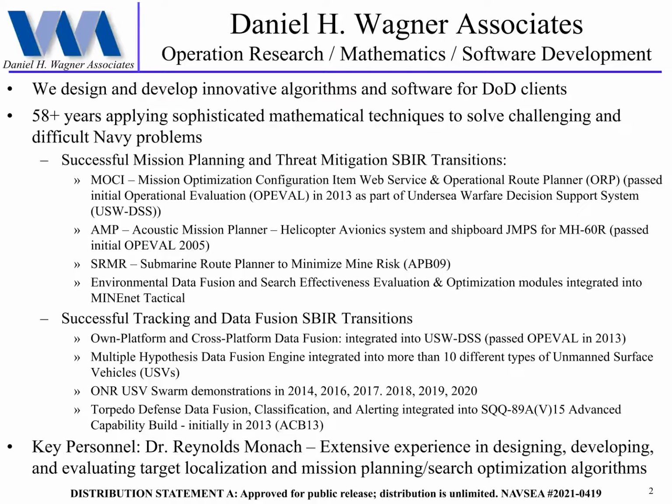Some of the examples of our mission planning transitions are the mission optimization configuration item and the operational route planner, which went through OPEBAL in 2013 as part of the Undersea Warfare Decision Support System. The acoustic mission planner on all of the MH-60 Romeos is used to plan all of the dipping sonar and sonobuoy searches on the helo, and went through OPEBAL in 2005. The submarine route planner to minimize mine risk went through APB 09, and the environmental data fusion and search effectiveness evaluation and optimization modules are in MineNet Tactical, which is the Navy's primary mine warfare planning system.